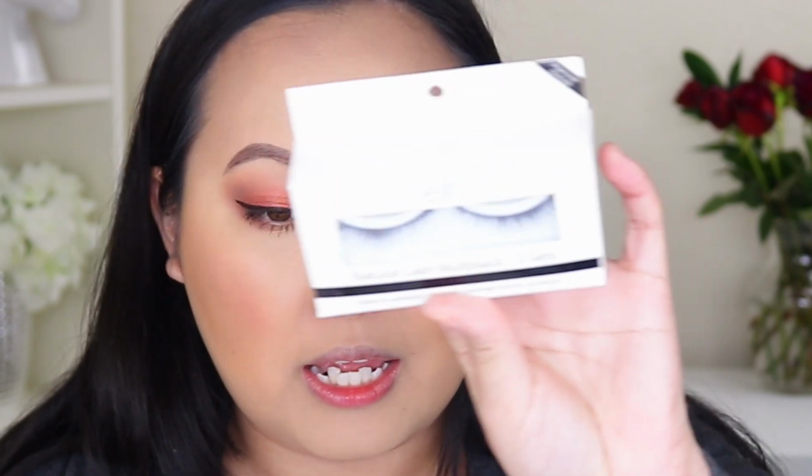So I did pick up some e.l.f. lashes, and this is the e.l.f. Natural Lash, and this is the multi-pack. This comes with 3 sets. So I'm going to go ahead and just try that on. Alright, so I just applied on the lashes, and honestly, I feel like they were very flimsy. They don't really want to hold shape, and they're really thin, obviously because it's very affordable. It's definitely cheaper, and I definitely feel like that shows in the quality of these specific lashes.